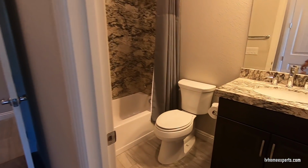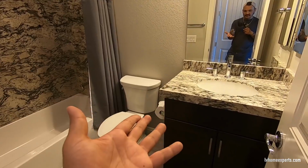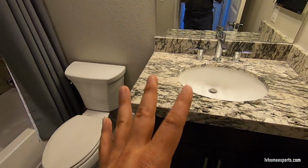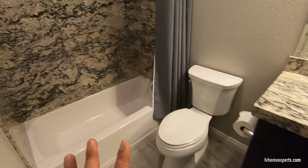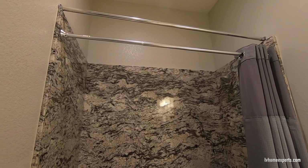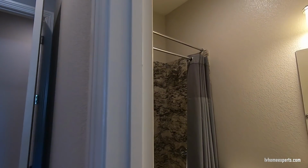This is a junior suite. Love that we have a 36-inch cabinet. Again, everything's all in sync, same countertop, same sinks, same product throughout the house. Love that, makes it a lot cleaner, I would say. All right, let's come on down here.